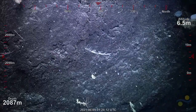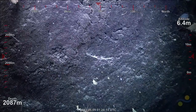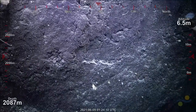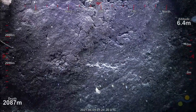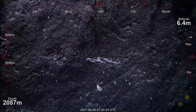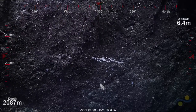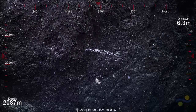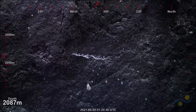So what we're looking at here, this one is a Chrysogorgiid octocoral. Yes, that's right. This genus was recently revised in a paper that came out just a few weeks ago. In fact, maybe months now. It used to be called Pleurogorgia.